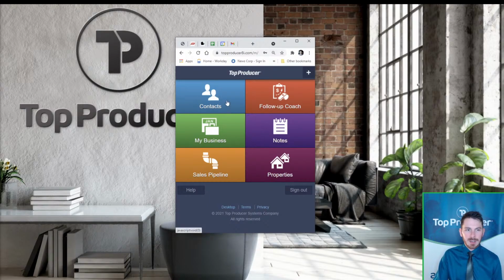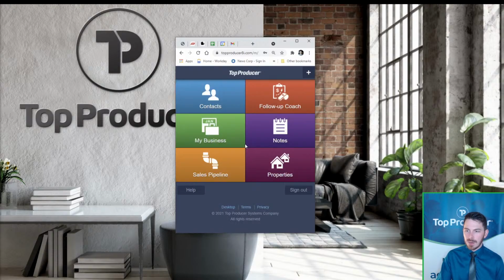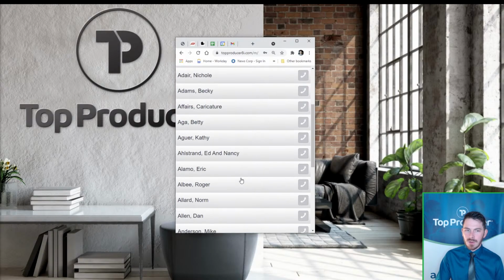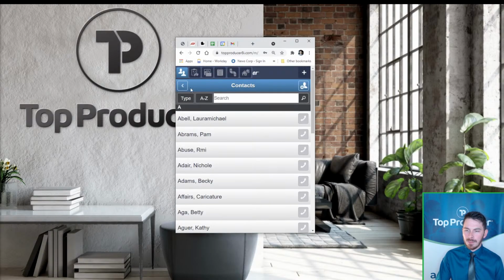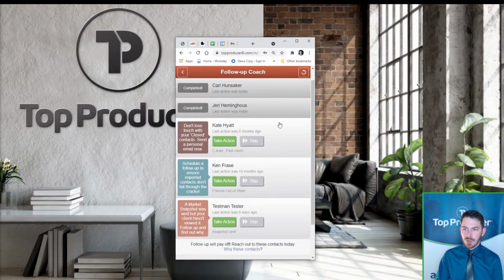You can see here there's contacts, follow-up coach, my business, notes, sales pipeline. So you can click on contacts. Let me just sign back in. You can view your contacts. You can search for them here. You can use the follow-up coach, and it's going to show you basically a mirror image of what's in Top Producer X here. So we see these are the two people I followed up with.